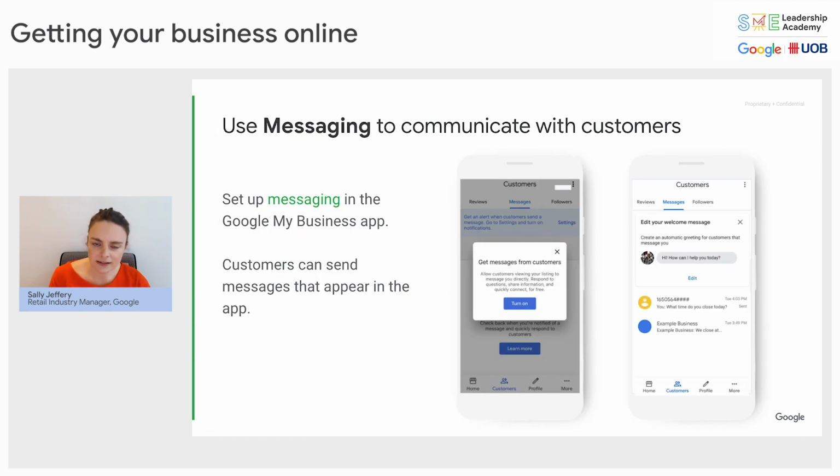You can also take things a step further by setting up messaging in the GMB app so that your customers can get in touch with you in real time from your business profile on Google. Messaging really works best as a conversation between your business and your customers. So think of it as a channel to answer questions, tell your story, and attract more customers to your business. To ensure the best possible experience for your customers, you can check out our best practice guide on the Google My Business Help Center.